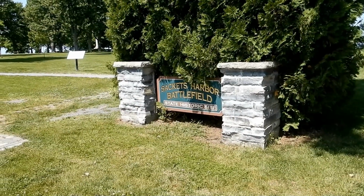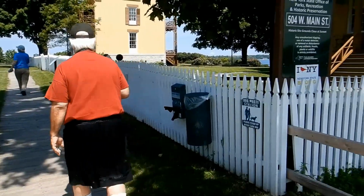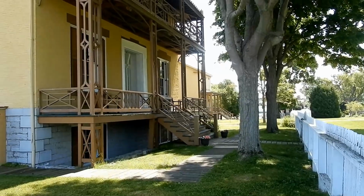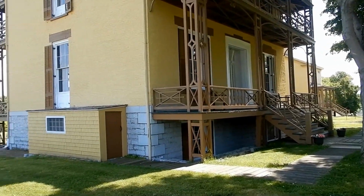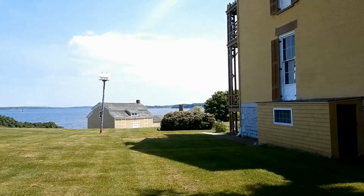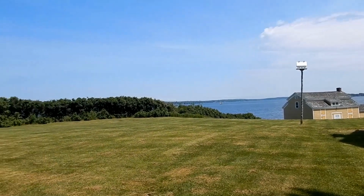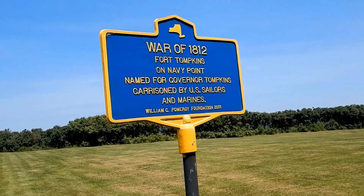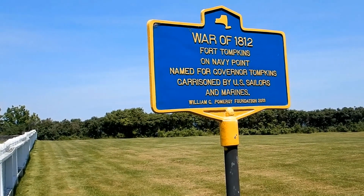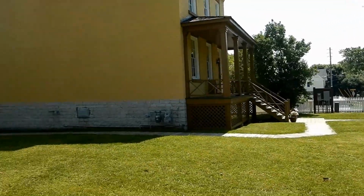We're here at Sackett's Harbor Battlefield. It's at the far end of town, and it's a famous area of a 1812 battle with the British. This area was actually the site of Fort Tompkins, when there was a fort here to sort of protect this little cove of Sackett's Harbor. And it says the War of 1812 was on Navy Point, named for Governor Tompkins, and garrisoned by U.S. soldiers and Marines. It's kind of a cool place.